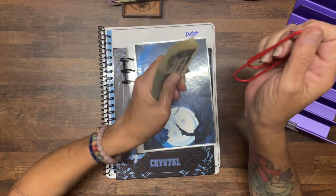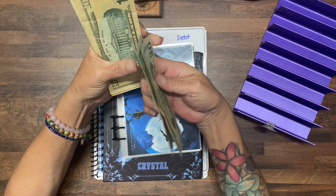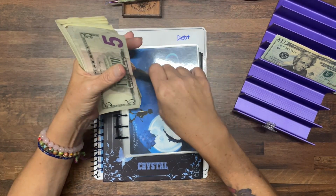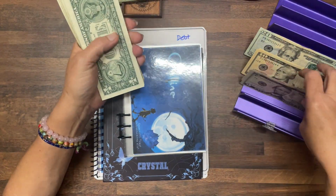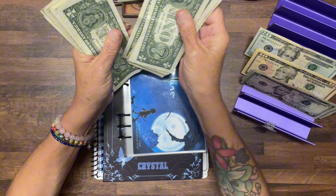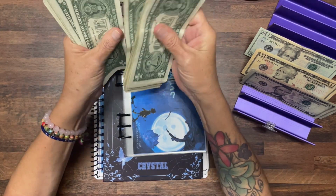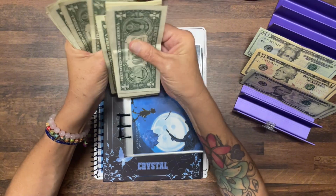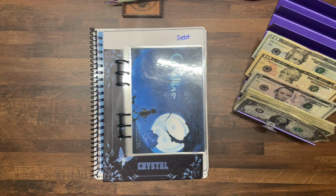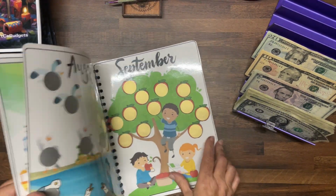This is just savings. And I have no idea how much I put aside for savings challenges today. So let's count it. We've got 20, 40, 50, 60, 70, 80, 90, 100, 115, and counting on up to 154. That's awesome.